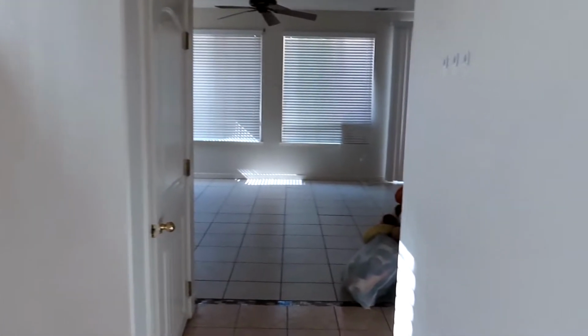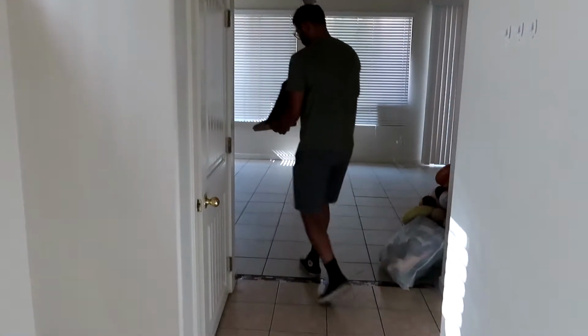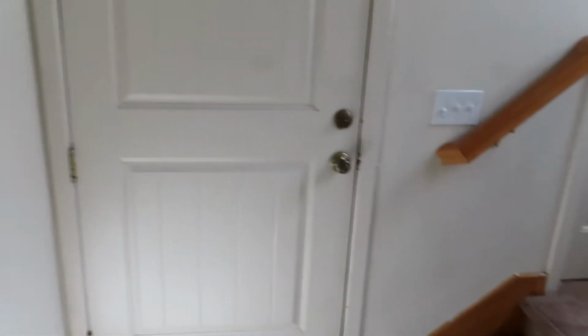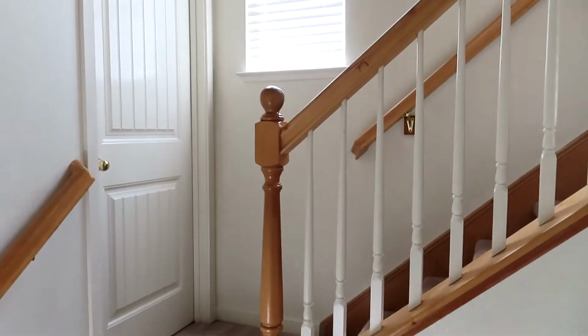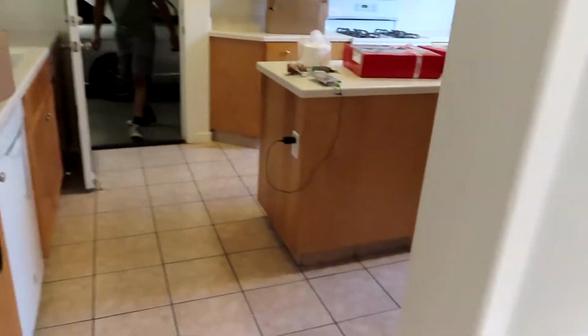to give you an empty house tour. Semi-empty because there's already stuff in here. We're bringing in stuff right now. So anyways, here is the entrance. It's a huge door. And there's a staircase right away. And if you come in here, there's the kitchen.